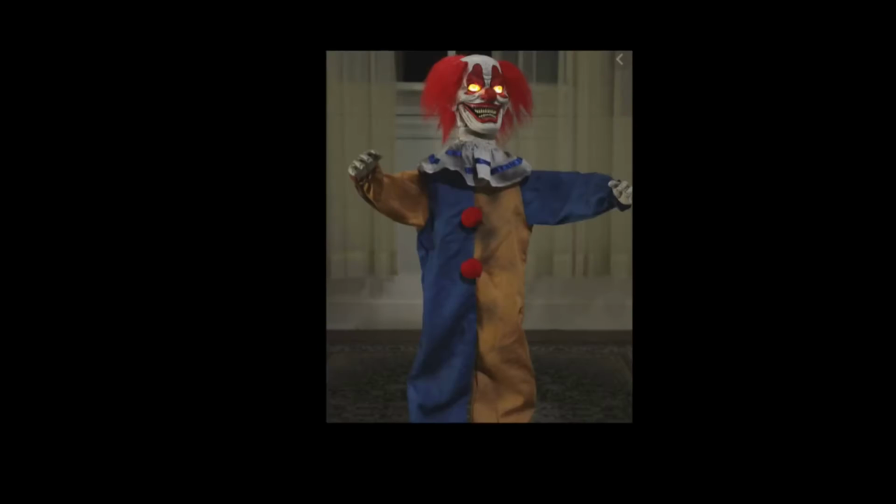Next is the Little Top Clown, the next installment of the greeters line. I don't really like this one, just because A, it's a small clown, but B, the phrases are reused, and the Big Top Clown from last year in Home Depot was way better.